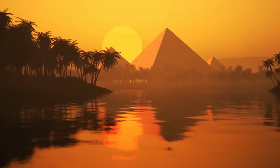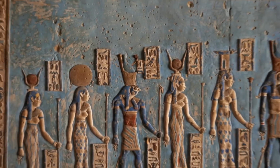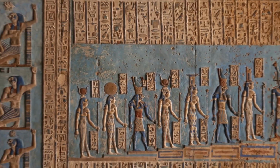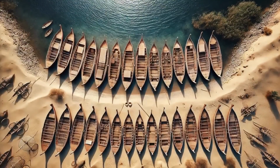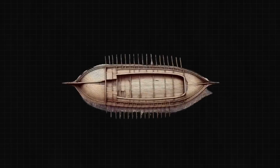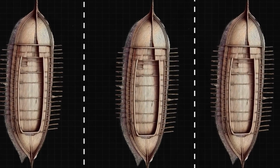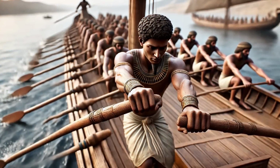Further studies of the surrounding terrain showed the Nile didn't change its course throughout history. Also, if the boats floated near a dock, they would be in unstable positions. The 14 vessels at Abydos were perfectly parallel to each other. There was only one conclusion possible. Someone had deliberately placed them like that. They must have gone through a lot of effort.